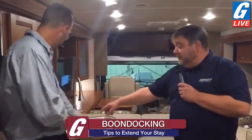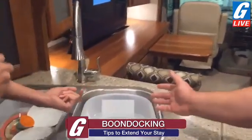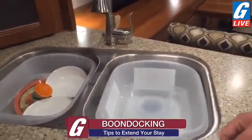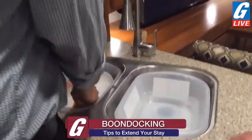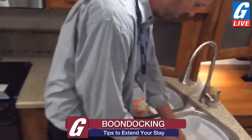got one of these fun little tubs here. If you can see them, they're just a little dish tub. So we've got one with warm soapy water, and we've got one with clean water. So we're going to wash our dishes in the soapy water, and then we're just going to set them into the clean water.